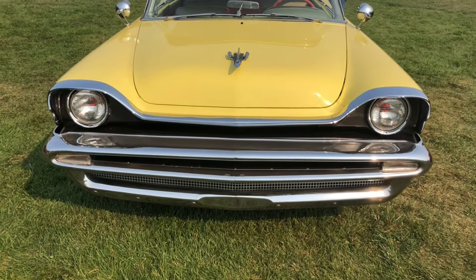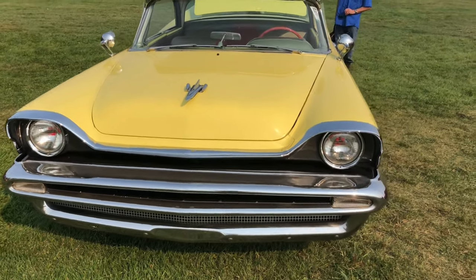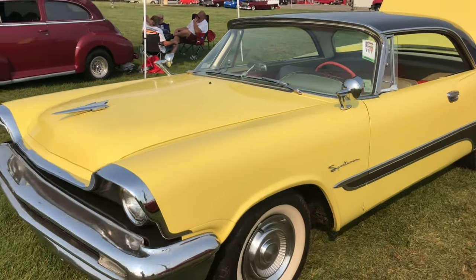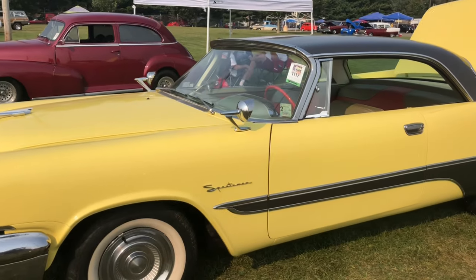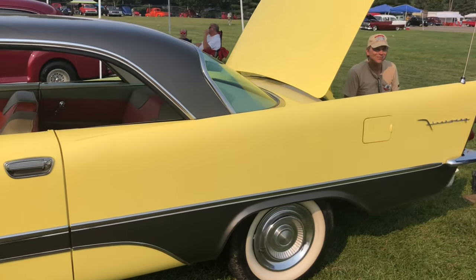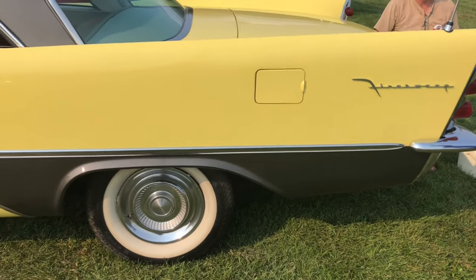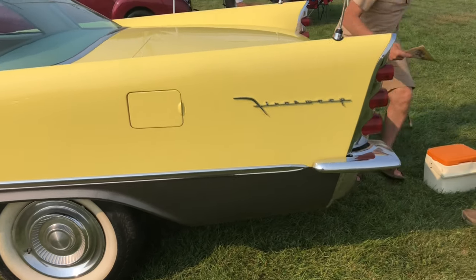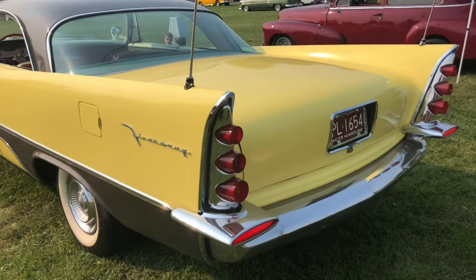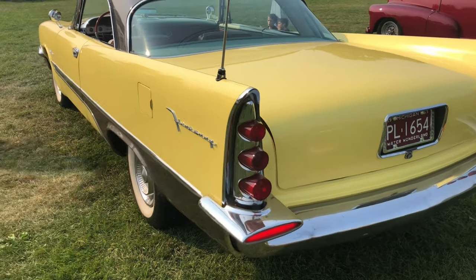Look at that front end. That aggressive look, like it's telling you to mind your own business. I'm a Desoto. No nonsense type of car. You know? Fire Sweep. It's a nice car. Would you like to peek under the hood? Oh yeah, please. This is a very, very nice car.